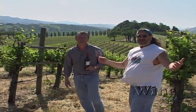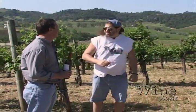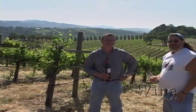Okay, look around, guys. Ascension Vineyard. This is the estate-grown grapes, correct? For estate wine, mm-hmm. For Geyser Peak. Yep. There you go.